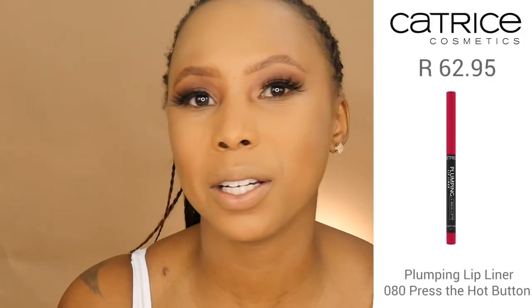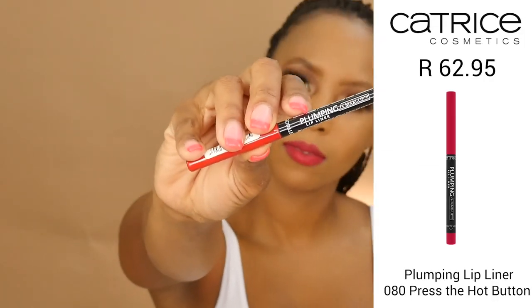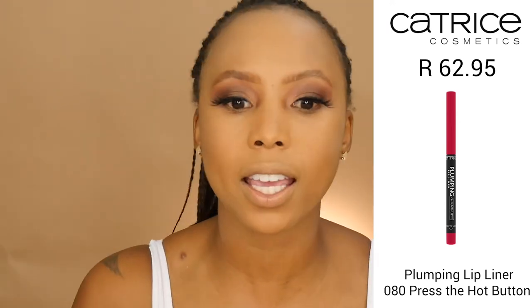A little, just dab. I always do a lip liner just to make sure you frame your lips correctly, because once you apply the lip gloss or lipstick, it's just easier because you have a frame on your mouth and the lip liner gives you that. Sorry, I can't talk, I'm trying to make sure I get a shade line.